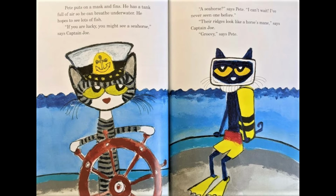If you are lucky, you might see a seahorse, says Captain Joe. A seahorse, says Pete. I can't wait. I've never seen one before. Their ridges look like a horse's mane, says Captain Joe. Groovy, says Pete.